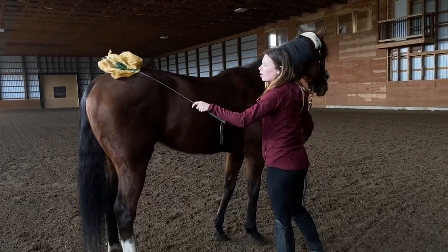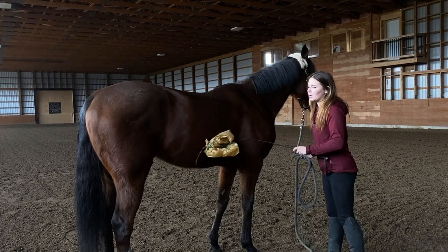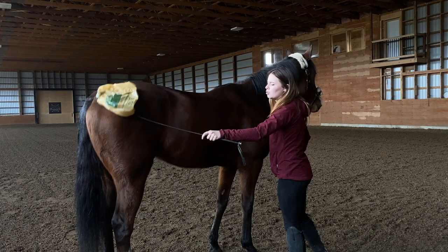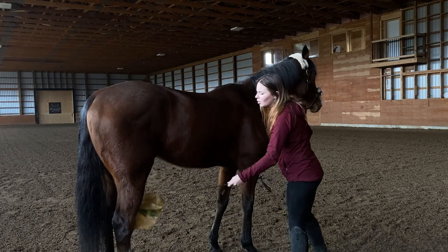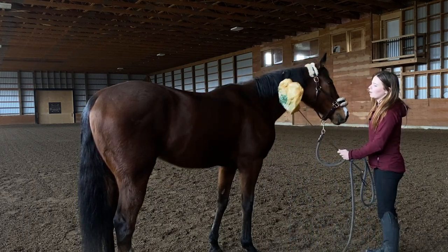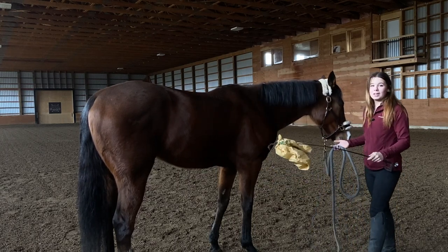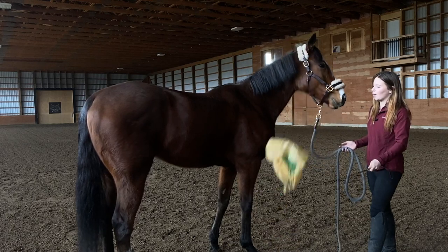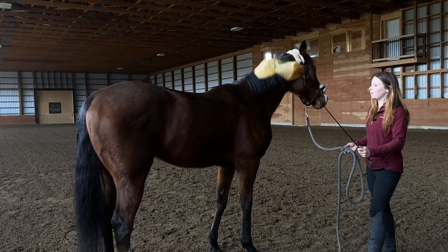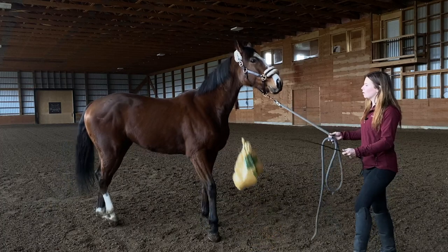So I've already done a lot of stuff with her to not be scared of whips and stuff being around her, mainly because I want to do liberty work with her. So she's already pretty desensitized to lunge whips as well as regular dressage whips going all the way around her body. So adding the plastic bag isn't really making much of a difference for her. I'm going to start kind of flailing it around a little bit until she realizes that it's not going to spook her. And as soon as she relaxes is when I'm going to release the noise.